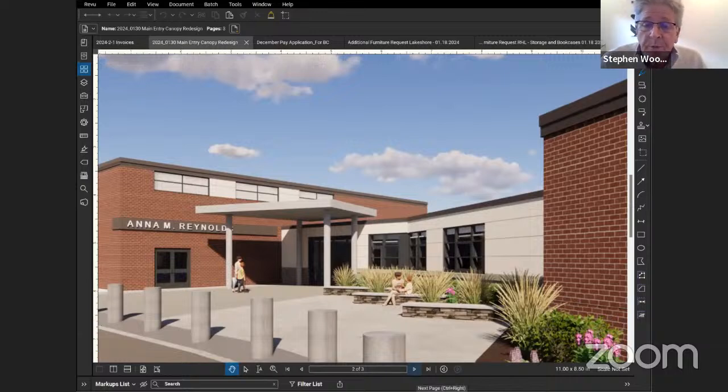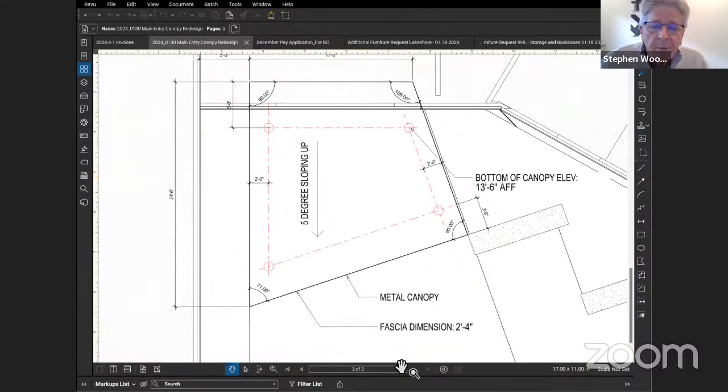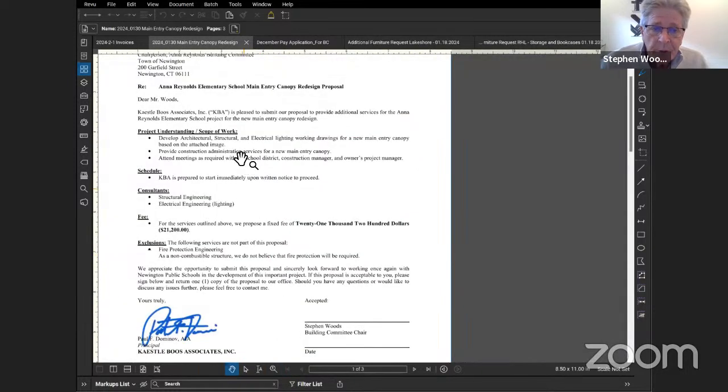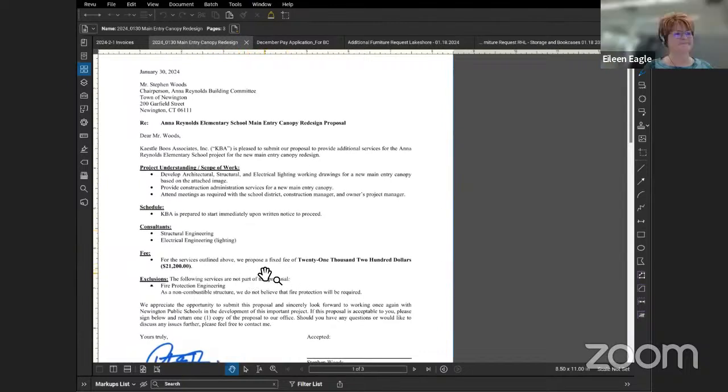One, we need to approve this request for a change order so we can get Castle Booze paid to do it so that we can get it ordered. And I was close. It was 21,000. Maybe I read an old one somewhere. Yeah. But $21,200 to design all that.